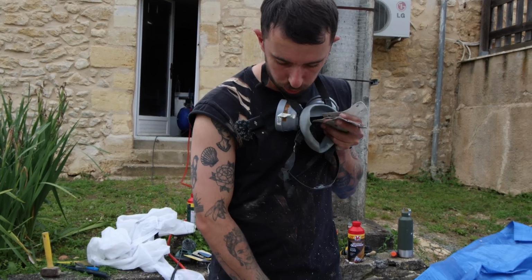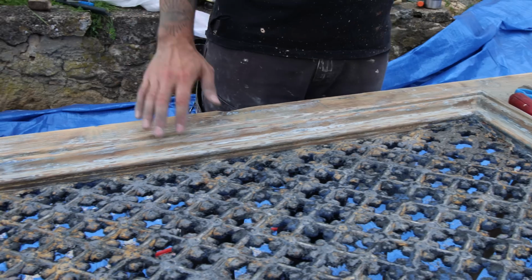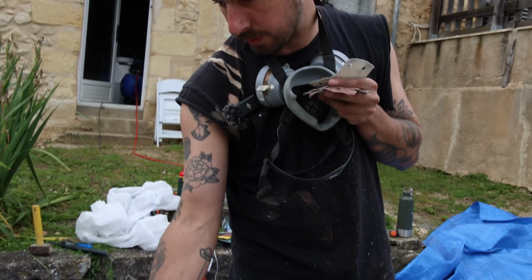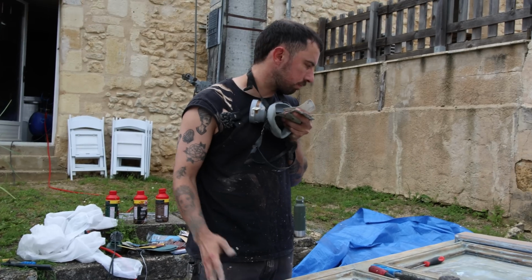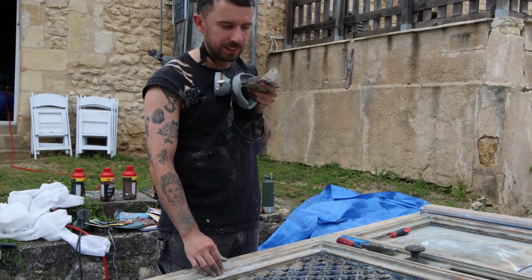So I keep working on the wood, doing all the small parts. It's a little bit long, but it's getting better like this. And like that, the paint is going to be perfect. It's looking really good. You're doing a great job. Yeah, tomorrow I will finish the other part, the other way. And it's going to be cool, ready to paint.